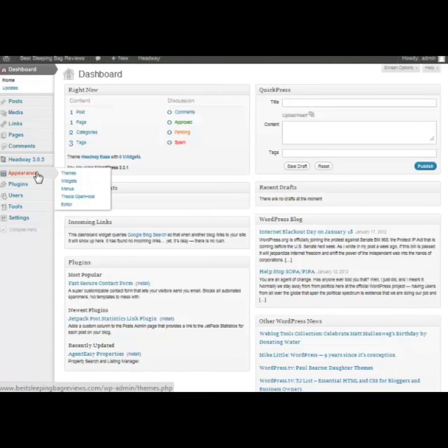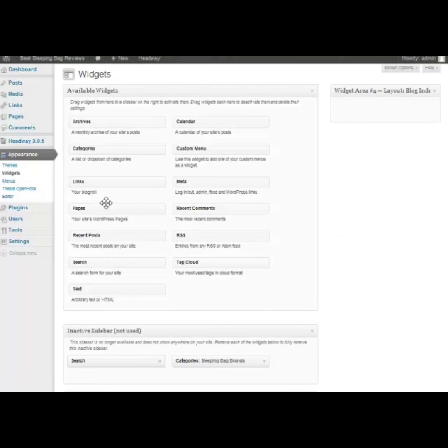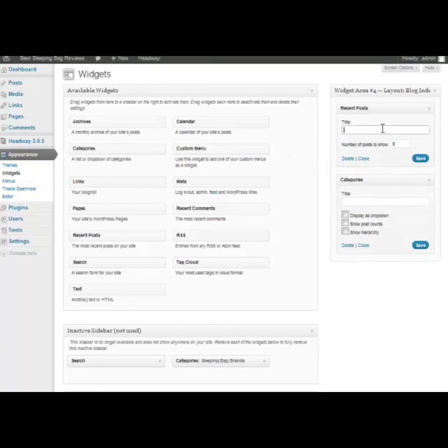To do that, we simply go to Appearance, Widgets. And what we want to add is our recent posts and also our categories. You just simply drag and drop them over. Now for our recent posts, I'm going to name mine Sleeping Bag Reviews. And I'll just set this to 20. We want all of our reviews to show. So if you get to the point where you have more than 20, you can up that, but I'll put it as 20 for now.